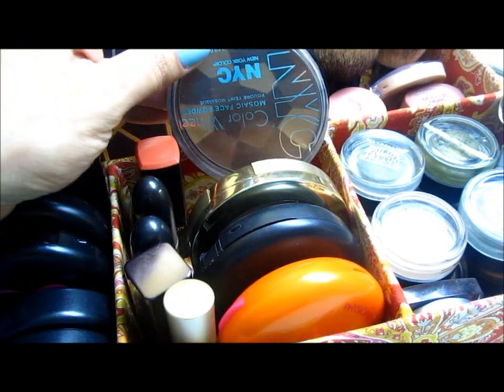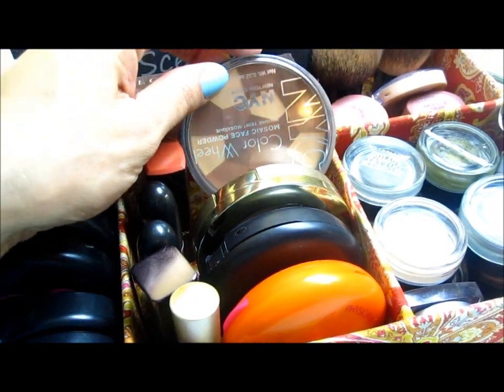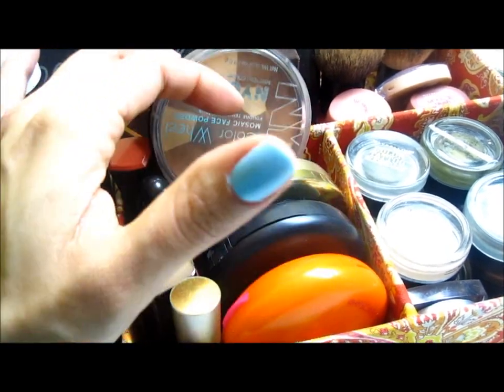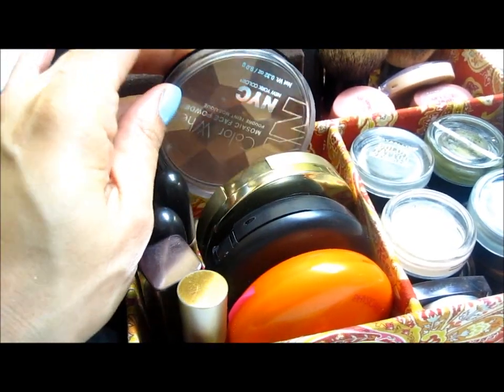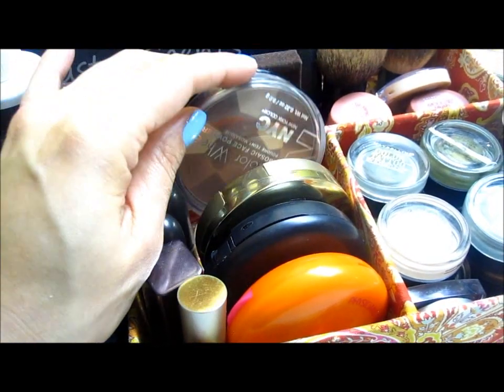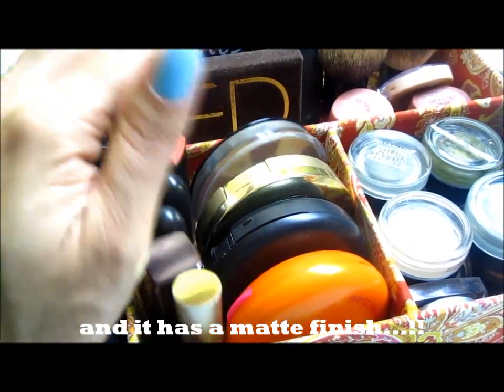And of course, my NYC Color Wheel. This is just perfect, especially if you have olive or yellow skin undertones. This gives you a very nice bronzed look. You can go heavier or you can go lighter. You can also contour with this. So it's just a very versatile product.